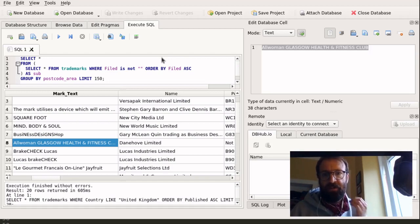We're gonna ask for the trademarks where filed is not blank, and we're gonna order by that filed column in ascending order. So we should start from 1870 and go onwards. And what we are doing here is wrapping this up in a subquery. You use these if you want to run a query and then further filter it. So our further filtering is going to be grouping by our new column postcode area, and we're going to limit to 150, which we probably don't need because there's only going to be about 120 or 121 postcode areas.